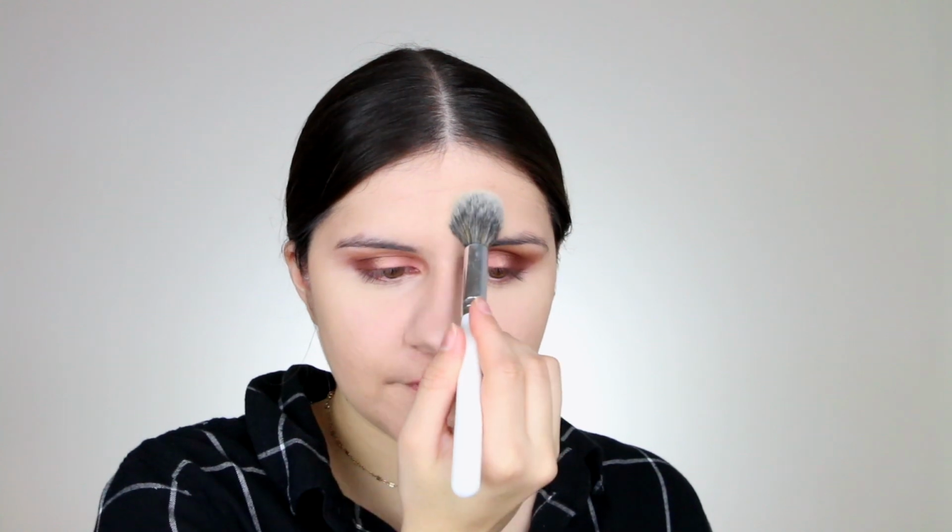Then I'm gonna be going back into the NYX HD Finishing Powder and just taking a powder brush again and using this to set the concealer. I love this powder for setting the concealer, especially under the eyes, because it's so incredibly brightening. A little bit on the chin, on the nose, a little bit on the forehead as well.